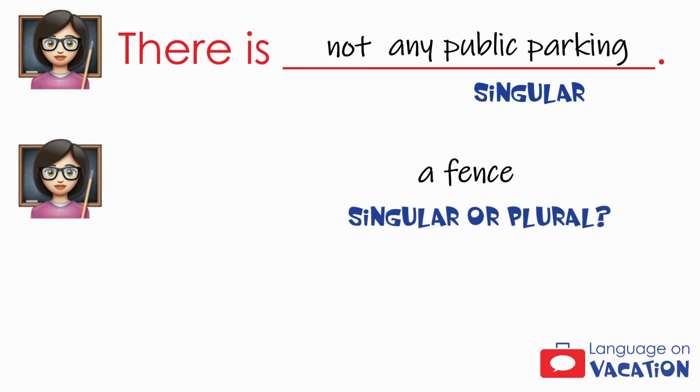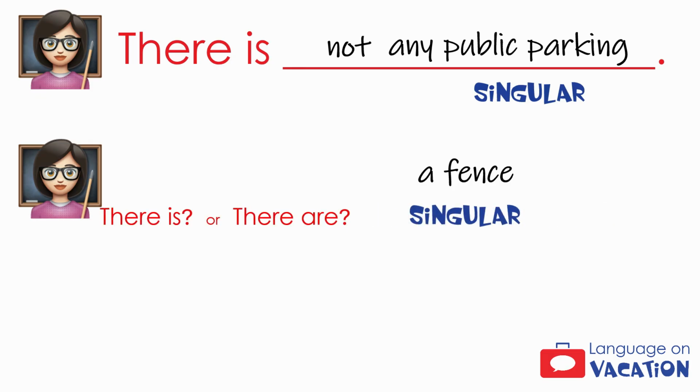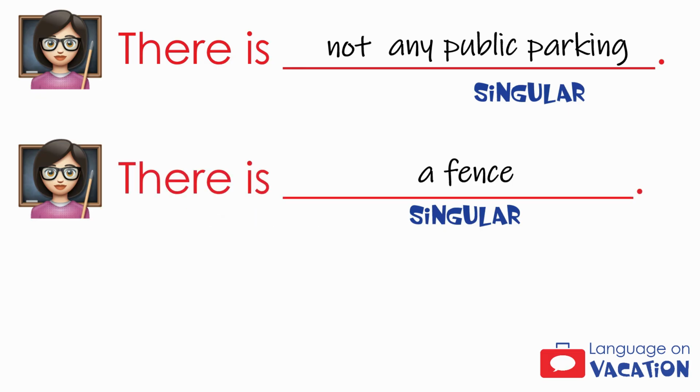A fence. Is a fence singular or plural? It's singular. There is no S, and there is the singular a, so it is a singular noun. If fence is singular, should we use there is or there are? We use there is. There is a fence. Is this statement positive or negative? It is positive, so we don't use not. In some places, there is a fence.